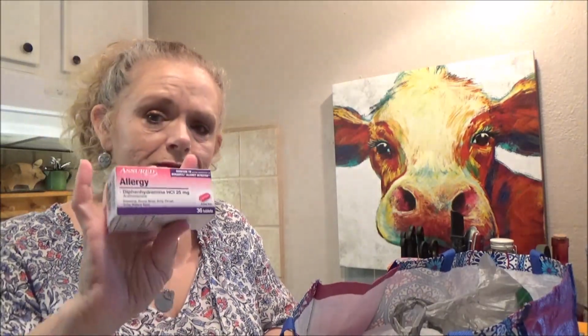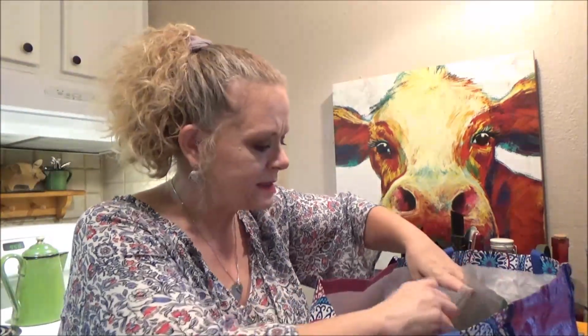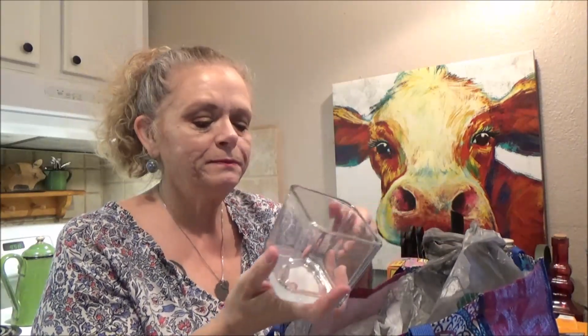And some little generic allergy things. Things are still blooming. I still have allergies, so I got those. And they're good. They're $1, and I don't really need anything that strong. It's just that, you know, you get that pesky nasal drip and everything.